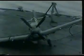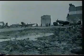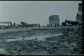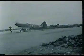It was a land-plane derivative, and its frail, narrow-track undercarriage and poor visibility on the approach rendered it distinctly tricky to operate from carriers. In late 1944, operating from captured airfields, Griffon-engined Spitfire 14s take off. These aircraft were among the last Spitfires to operate in the European war.